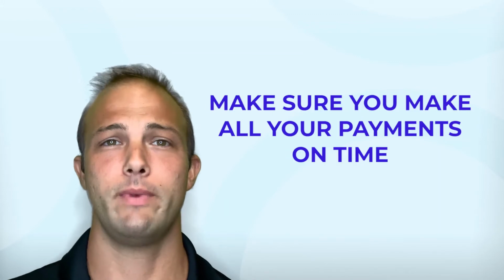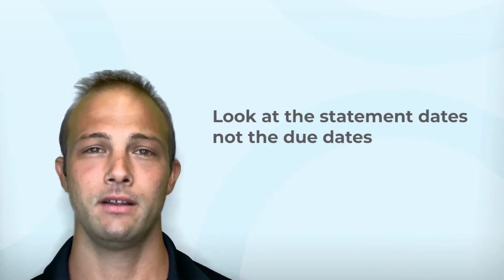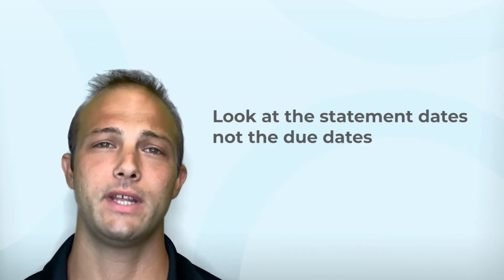So the next thing that you can do is the obvious: make sure you make all your payments on time. But there's other factors that come into play. Obviously it goes without saying to make sure that you're paying everything on time. But the next thing is you want to look at the statement dates, not the due date, but the statement date. The reason you need to look at the statement date is because if you pay it off by the statement date, it's not going to show.